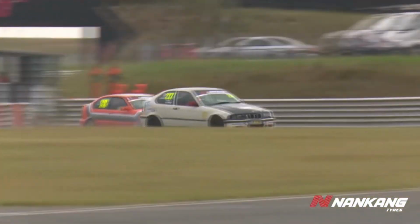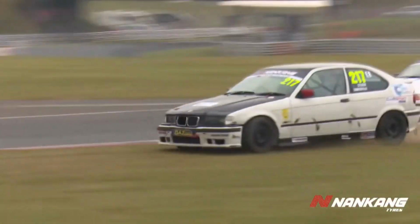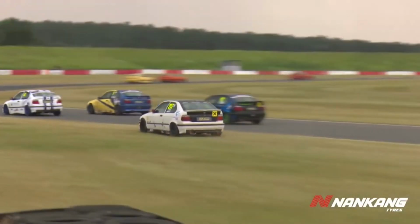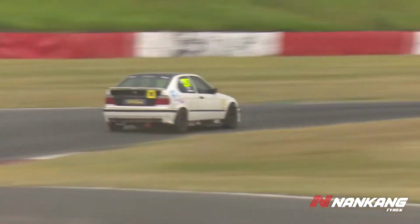No, it's 217 that's gone past, who immediately locks up going into the complex. That is, well, it was, as he goes off the road, Stephen Somerville. It's his first weekend in Compact Cup, and he's all over the place. He's off, he's on, he's sideways, he's trying to get back onto the road without losing the front end, and bounces back on and loses 3 spots as a result of that.